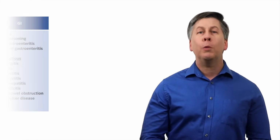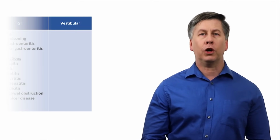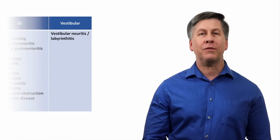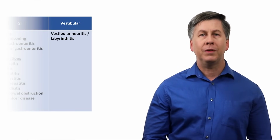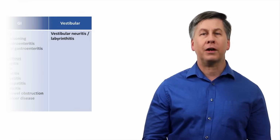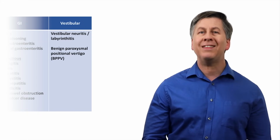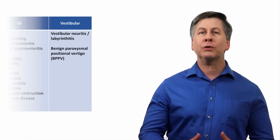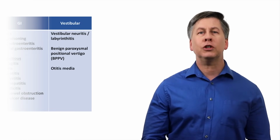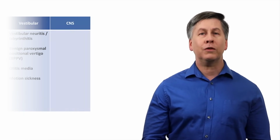Moving to the vestibular system, there are four major causes here, all of which are associated with vertigo, in addition to nausea and vomiting. Vestibular neuritis is self-limited inflammation of the inner ear, believed to be viral in origin. If hearing is affected in addition to vestibular function, the condition is referred to as labyrinthitis. Benign paroxysmal positional vertigo is caused by free-floating debris within the semicircular canals, resulting in a characteristic abrupt worsening of symptoms with particular head movements. Otitis media is an infection of the middle ear. And last, motion sickness. Next category is the central nervous system.